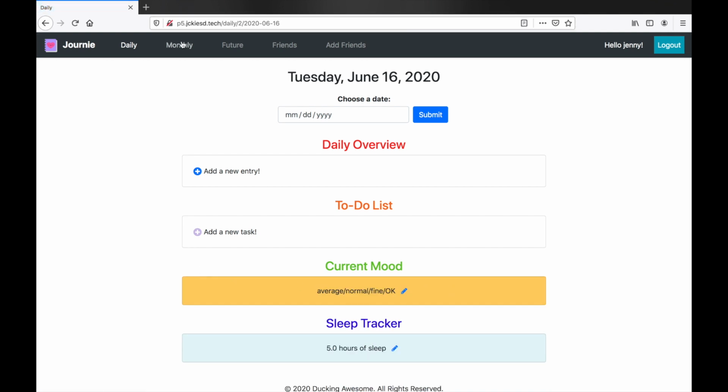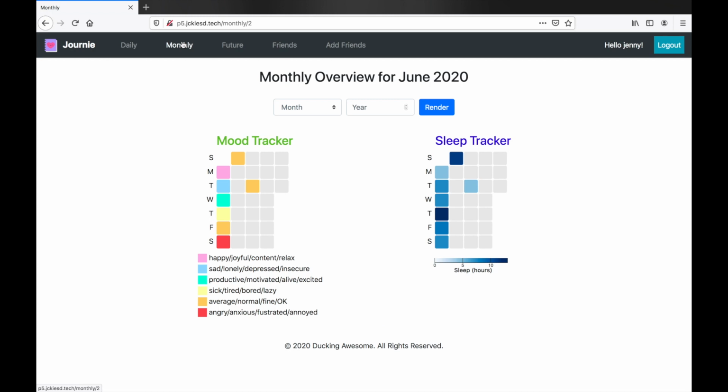Now we could look at monthly. So all of our data for our month, each month is shown in a calendar view, D3 charts. So using the tooltip, we could hover over these and we could look at our mood for each day. If you don't want to use the tooltip, you could just look at the legend.